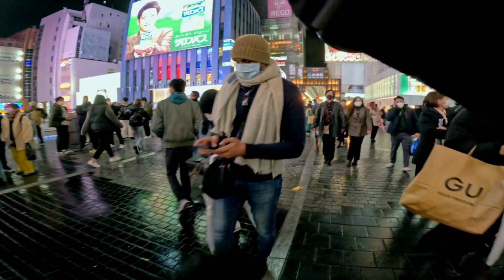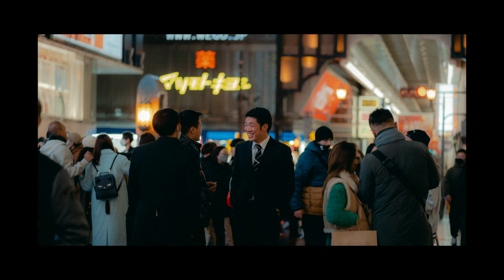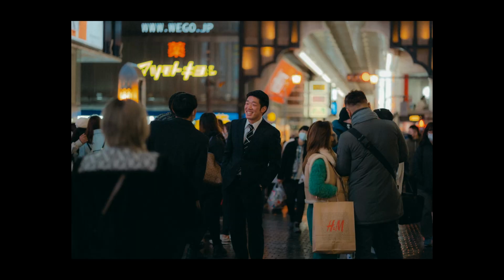The 85 is probably my favorite prime to shoot with. I've mentioned in many of my previous videos that I really like the compression, the bokeh and the cinematic feel you can get with this lens. But in such a busy place like Dotonbori, I would also suggest you shoot with any traditional prime lens from 28 to 50mm. I am sure you can get good stuff with any of those, and each of them would give you very unique results.